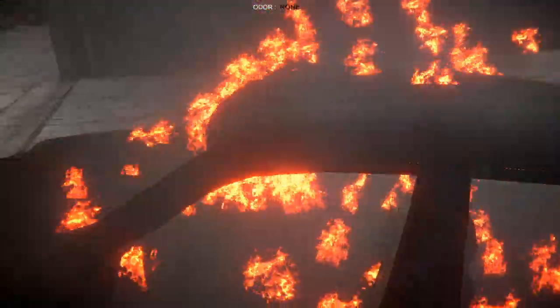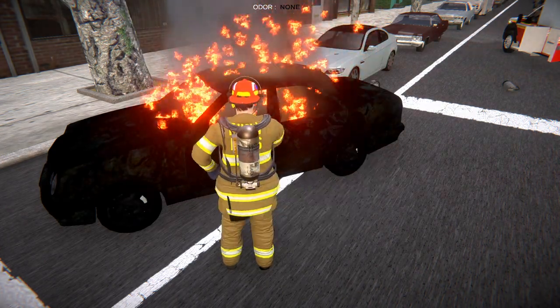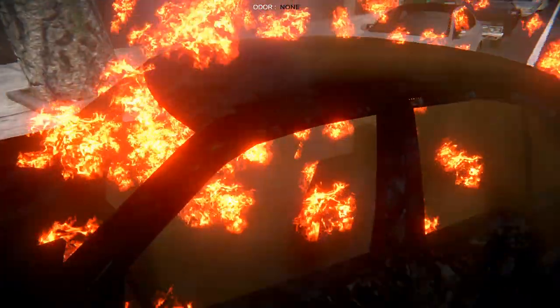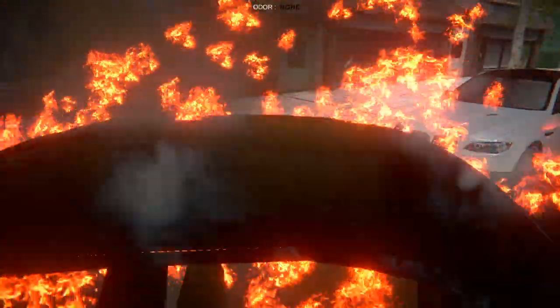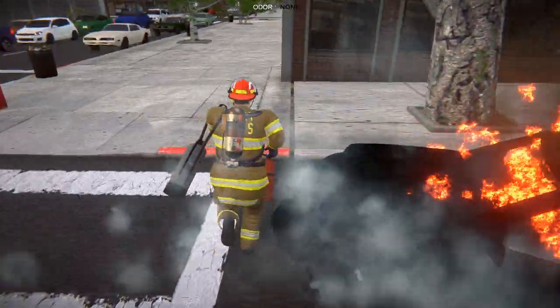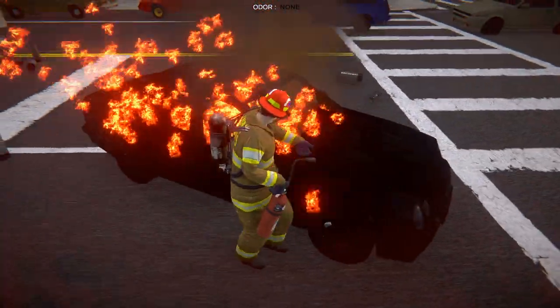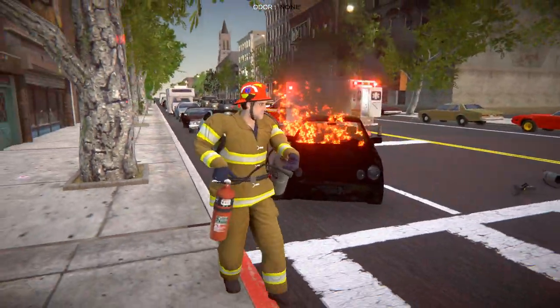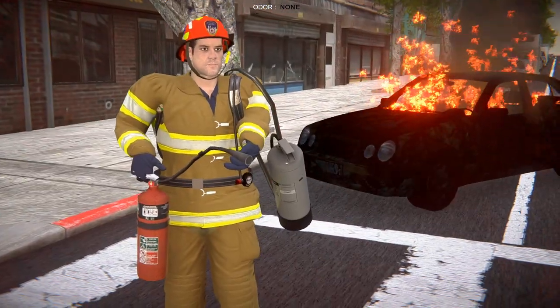Alright, I'm starting to give up. I don't think this car fire is gonna work. Maybe we gotta try like a house fire or something. I think we'll have better luck. It just seems like we're just not hitting this, so we're gonna have to call this a failure, guys, and let's try another fire. No luck, guys. So we were unable to put out the car fire.